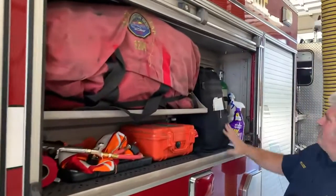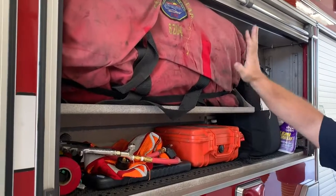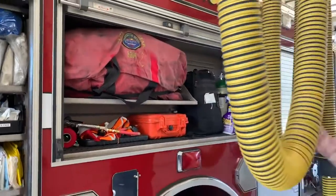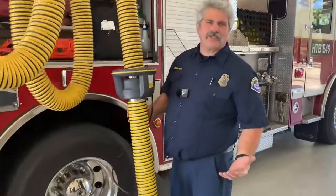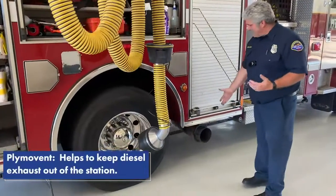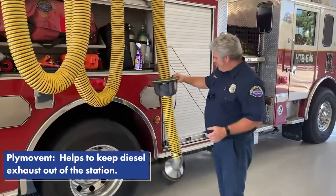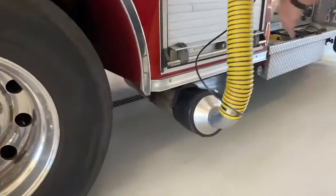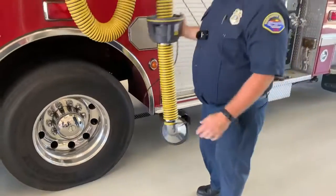Again, more medical stuff and oxygen and things that we would use out in the field there. This here is for our ocean rescue or water rescue if we needed to do some of that type of rescue, because we are Huntington Beach. And I always get questions in stations, if you're wondering what this hose is, the diesel exhaust that comes out is very, very bad for us. So we utilize these systems. They hook up to our exhaust, and then when we leave, these things will let go, and they have a fan that will suck out all the bad fumes, okay?